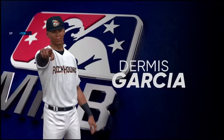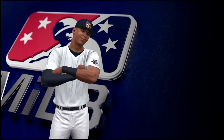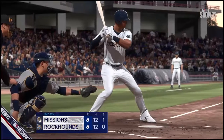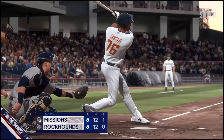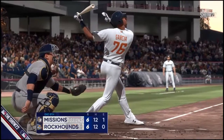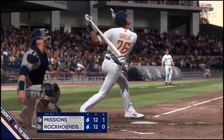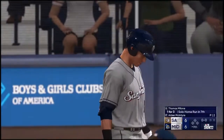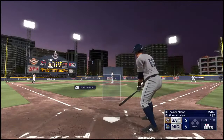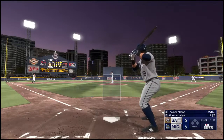But some late inning heroics as this home run gets us even again. And we're all even now at 6 apiece. We go to the 9th. Here's the left fielder, Thomas Malone, for San Antonio.